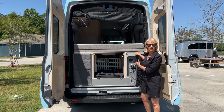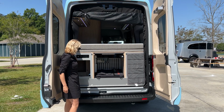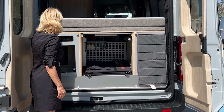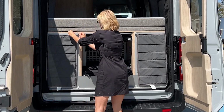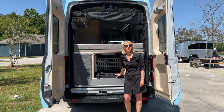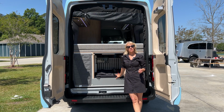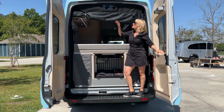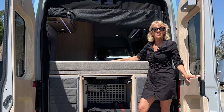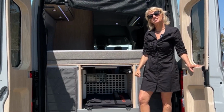So this has all of those controls back here. And then in here, you've got a little bit of storage as well as some outlets, fantastic. And then there are solar panels in front that I'll show you, but this is the storage for the solar panels that can be on the exterior and just give you a little bit of boost. And then obviously you've got your screen here and the bed. So let me show you how the bed is realized inside. Let's go check it out.